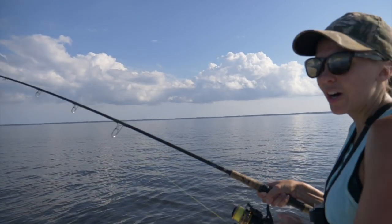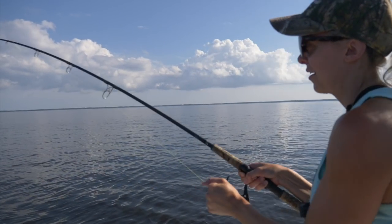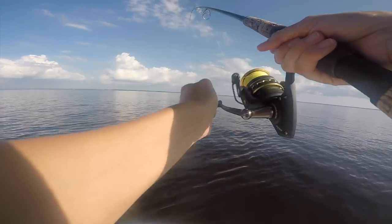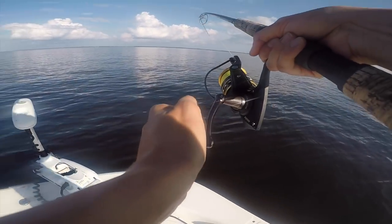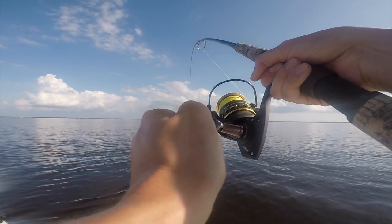If you guys have never caught a bull drum, make sure you guys go to the gym before you come out. Or don't go to the gym. Yeah, don't go to the gym. You're gonna need your biceps. Ooh, this sexy mullet Z-Man bait. This paddle tail is where it's at with the blabber mouth. Woo-wee.